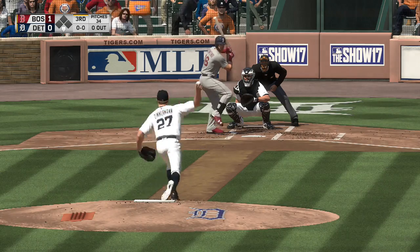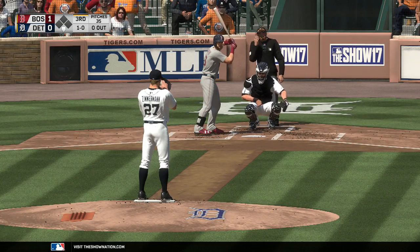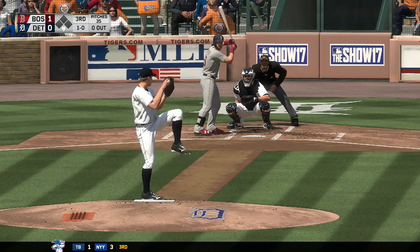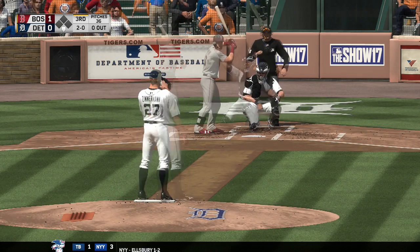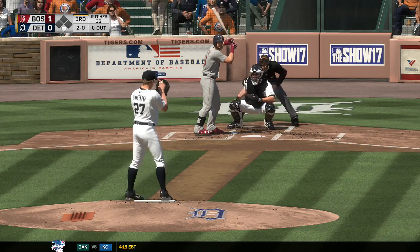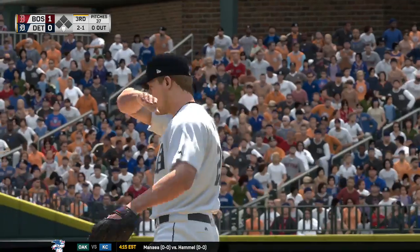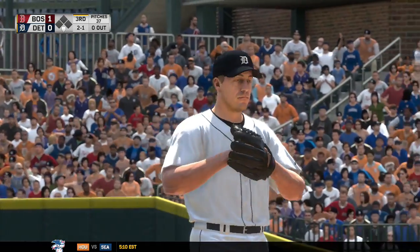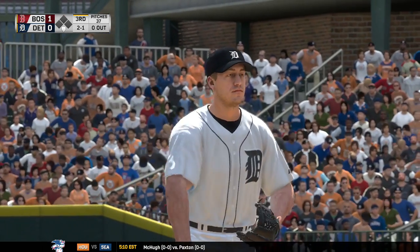Into the windup and the pitch, and he takes ball 1. The windup and the 1-0 pitch. Inside, and he falls behind the hitter now, 2-0. Here he comes on 2-0. Takes a fastball on the inside corner. Pretty adamant about working him inside right now. Back-to-back fastballs, and that one was able to find the zone.